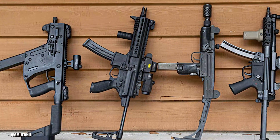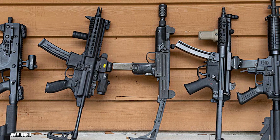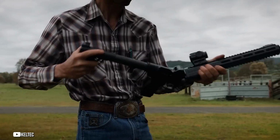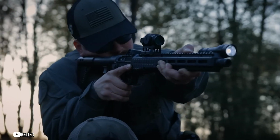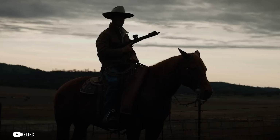Today we learned you've still got options for 9mm carbine action, even if you're on a strict budget. With offerings from GeForce, Hi-Point, and Keltech, you'll be all set. Let me know what you think about the Sub2000. Is that the obvious way to go for a cheap 9mm carbine? Or does one of the other options on our list catch your eye?